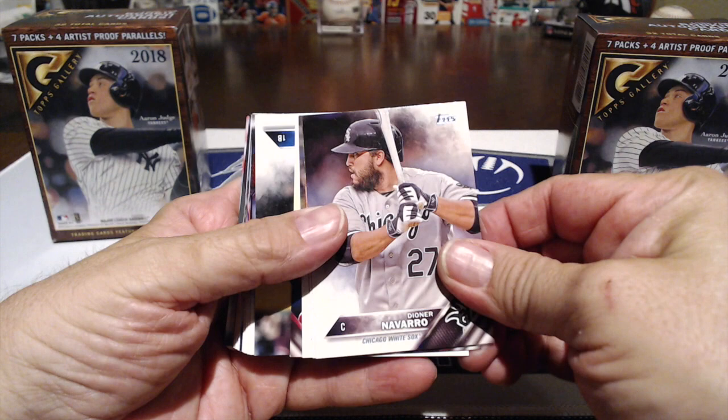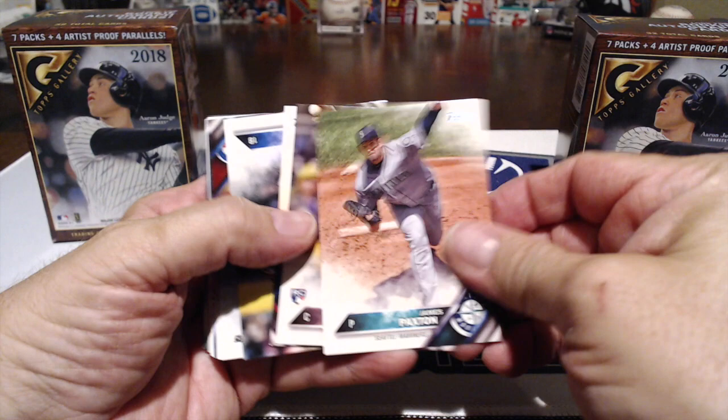All right, so we got Dianer Navarro, White Sox. That's a cool name. James Paxton.